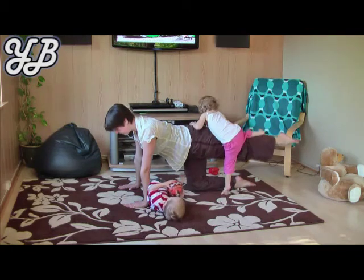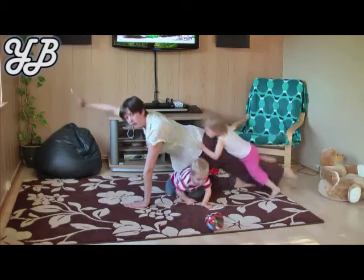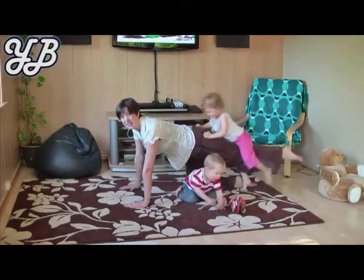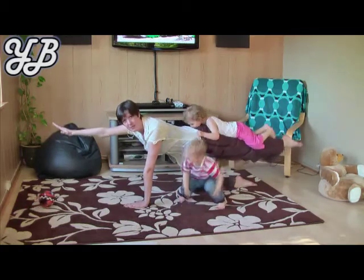Keep breathing. Now, as you get stronger, you can add a lift to this. You can lift the other arm. That's difficult with a child on your back leg, okay? You can lift the other arm up here.